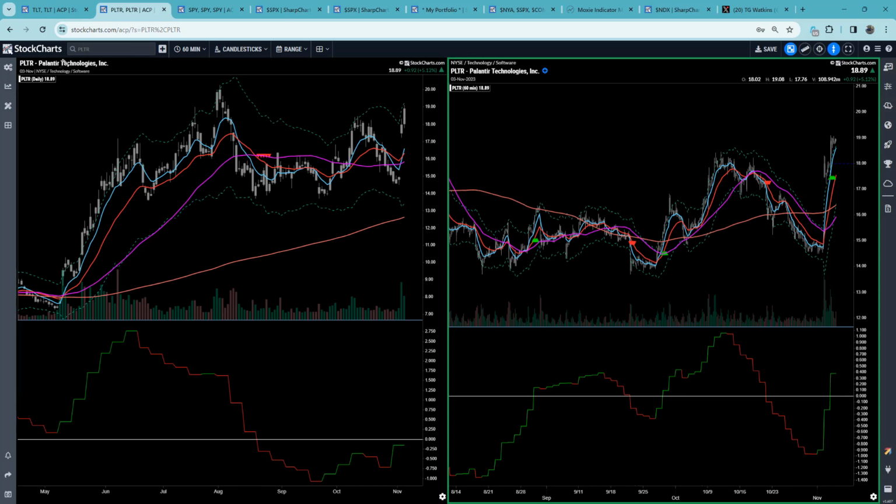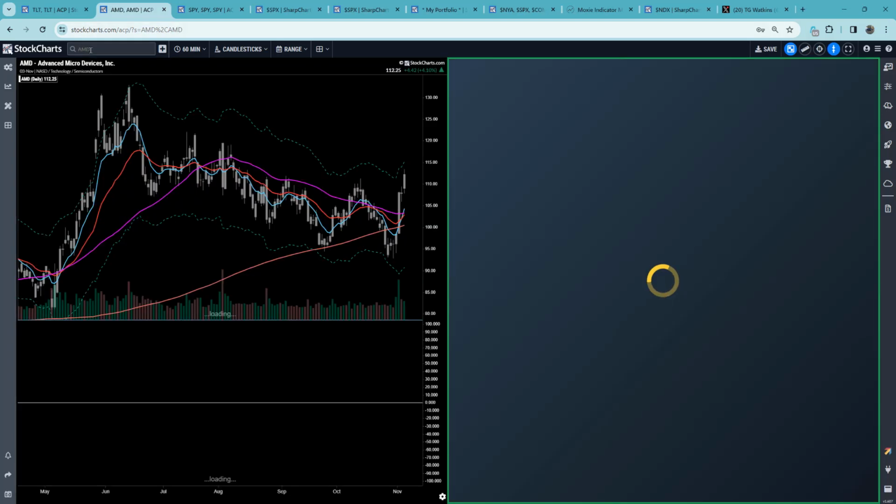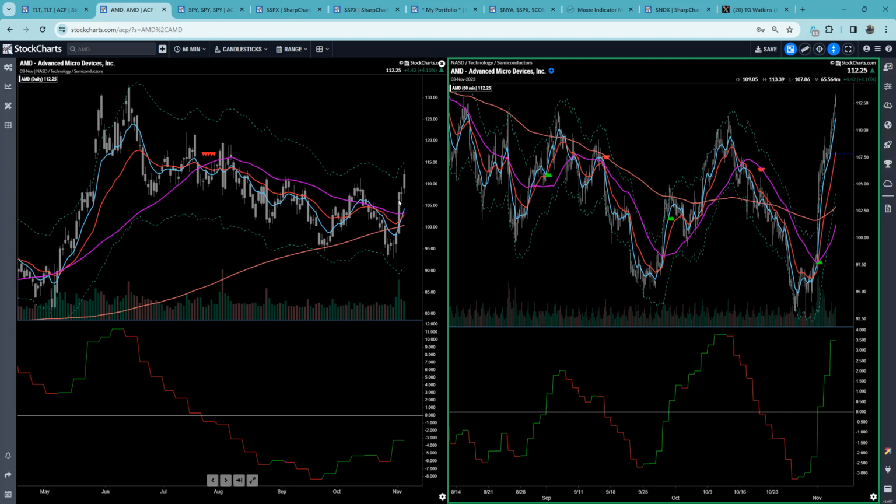Now, Palantir was looking pretty good in general because it basically was holding its level. That looked pretty good compared to the market, had really good relative strength. But this was on earnings, and since I don't trade earnings, I have to wait for it to settle down because I don't have any advantage for earnings. And then you could see AMD did the same thing. AMD jumped up on earnings. Cool, I'm happy about that. But now I've got to wait and find an actual entry.